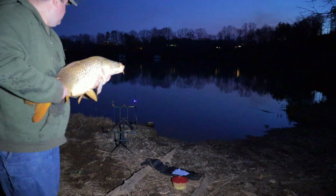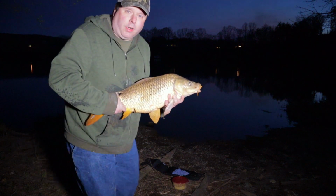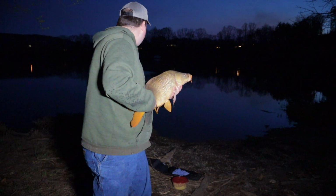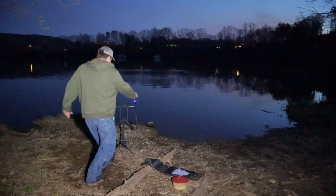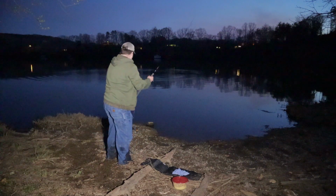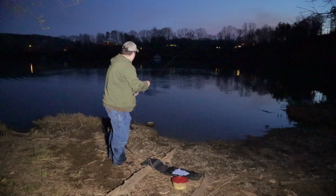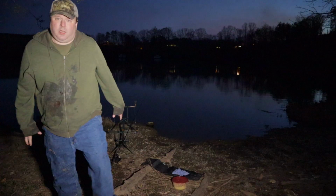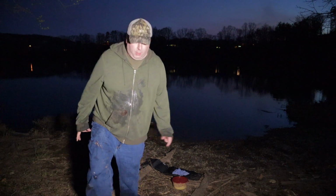Oh, we got another one. I think it dropped it. I think this guy's a little bit longer. I'm going to go ahead and measure him. That might have been the carp jumping right there. Get it in before another carp hits it. Okay, where's my measuring tape? This one's 29 inches, so I'm going to get him back in the water. See if I can get a release on camera at night.